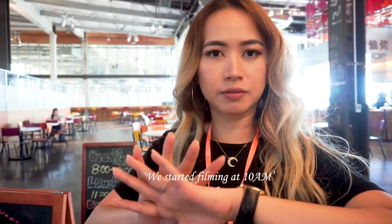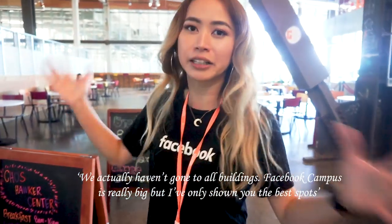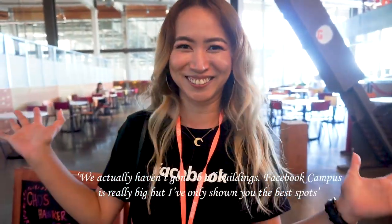Nagsimula kami mag-film 10 a.m. Right now, it's already 2:30 p.m. So, hindi pa namin actually napupunta lahat ng buildings. Malaki talaga yung Facebook campus, pero yung mga best spots lang yung pinakita ko sa inyo.